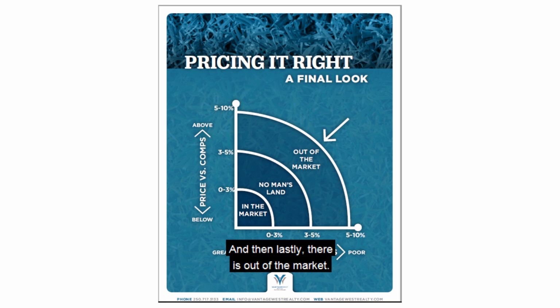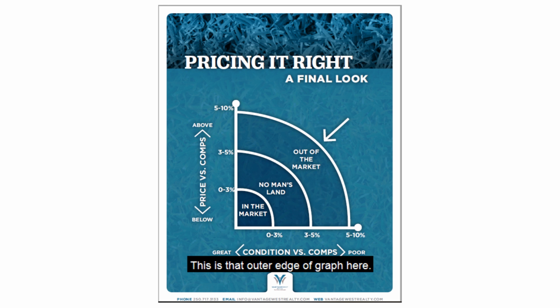And then lastly, there is out of the market. This is that outer edge of the graph here. And it's actually better to be out of the market than it is to be in no man's land, because at least if you're dreaming on price, you're dreaming in peace. No one's coming to see you. So you don't have a whole bunch of people having you clean up a couple times a week and go for a drive for an hour while they come through your home. When you're out of the market, you're just, like I say, dreaming in peace. You have no chance of selling out there, but at least you're not being inconvenienced.